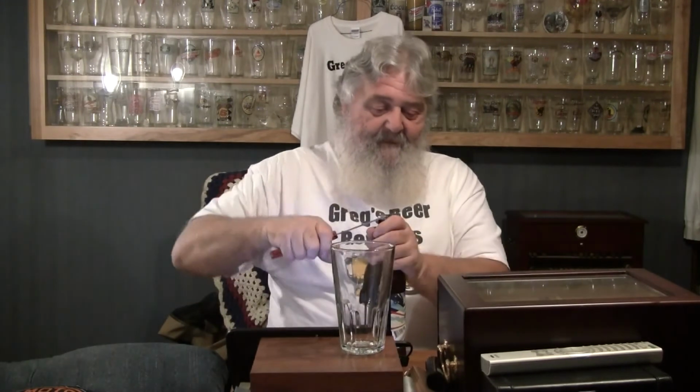Being an IPA, you wouldn't want to sell this, even though it's a 7.2%. It's going to keep for several years, but the hops are going to fade over time, guys, as I always tell you. So let's get the cap off of this one and make sure that it's not going to be overly carbonated like the last one was. Sounds like it had the right amount of hiss when I popped the cap. And this is a bomber, the 22 ouncer, so enough to share, if you will.